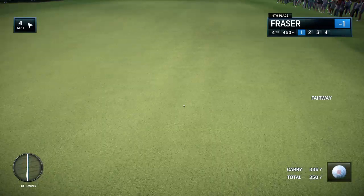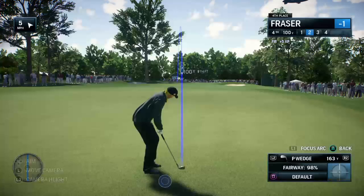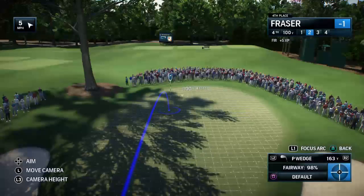Boy, that one is deep. Every bit of that ball. Probably going to have to hit one more club here, Frank. A little bit uphill.